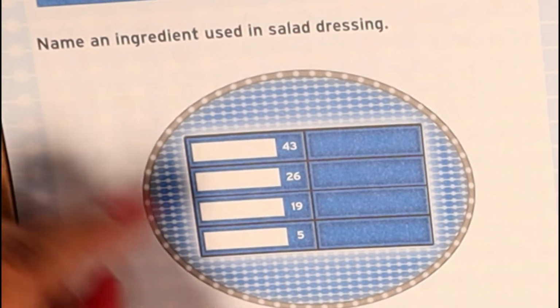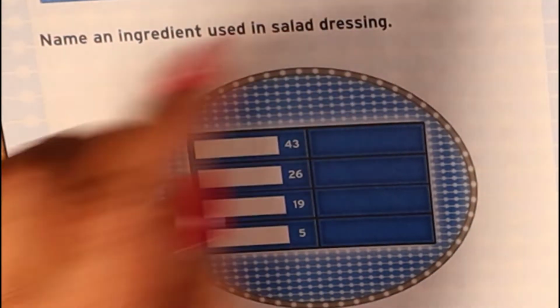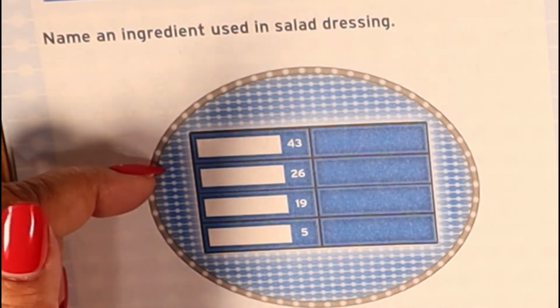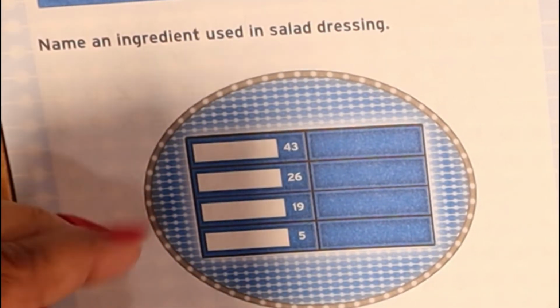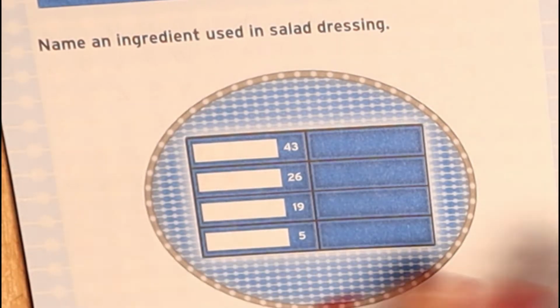There's four bonus questions, and the question is, name an ingredient used in salad dressings. The number one answer is worth 43 points. Number two answer, 26 points. Number three answer, 19 points. And the fourth answer is worth 5 points.